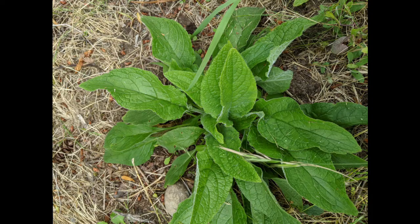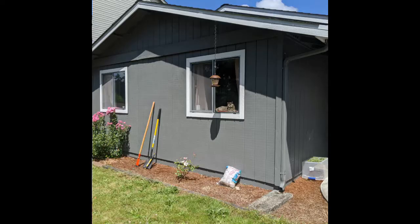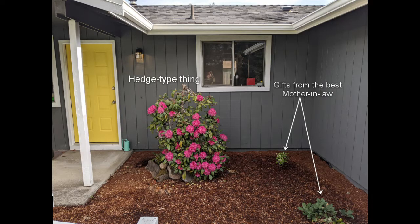I mean, we already had evidence that he landscaped, right? We have the two rose bushes and this beautiful hedge type thing after all, so these had to be reseeds from the previous owner, right? Wrong.